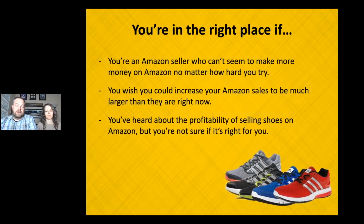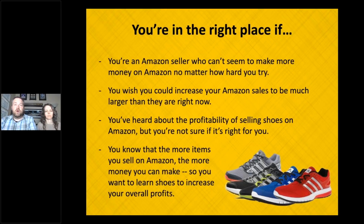If you've heard about the profitability of selling shoes on Amazon, but you're not sure if it's right for you, this is the best place for you to be right now, because we're going to give you a taste of what it's like. And if you know that the more items you sell on Amazon, the more money you can make, so you want to expand into shoes to increase your overall profits, then you're in the right place.